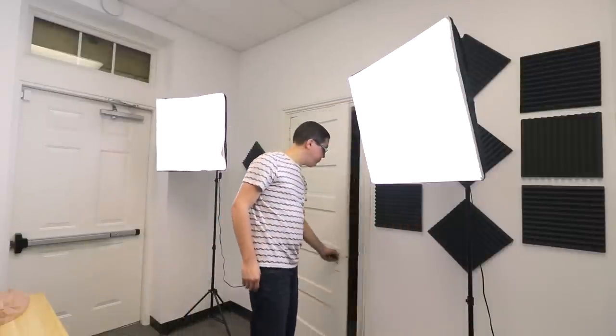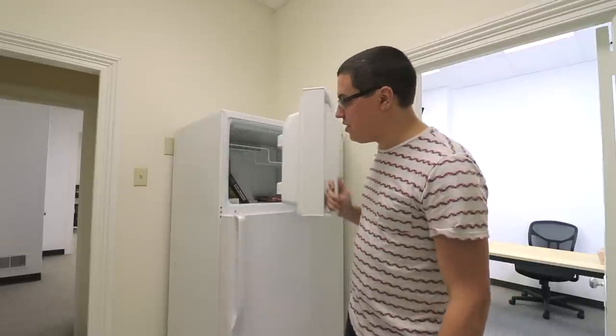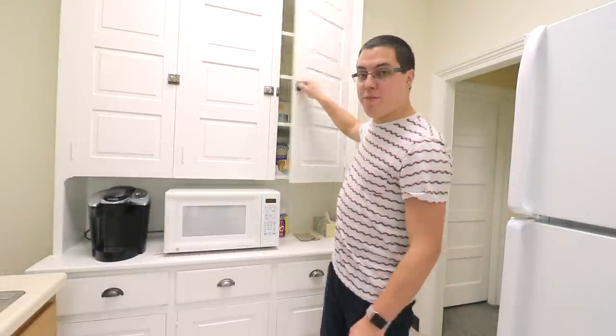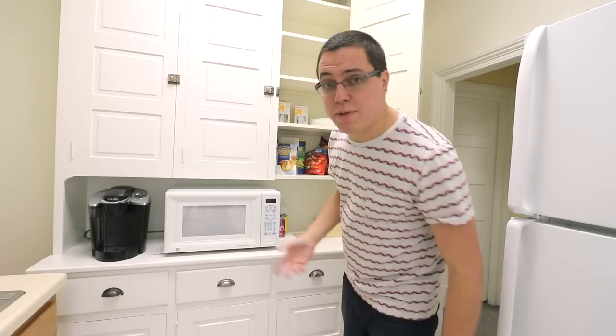The tour is almost complete, but there is one more room. One more room you guys need to see. And I think it's exciting. Come on. Behind this door is my kitchen, which is small, but it gets the job done. Got a full-size fridge, freezer, microwave, which I will be using obsessively, plenty of cabinet space for snacks. Come on, I'm a geek, which means I eat like crap.